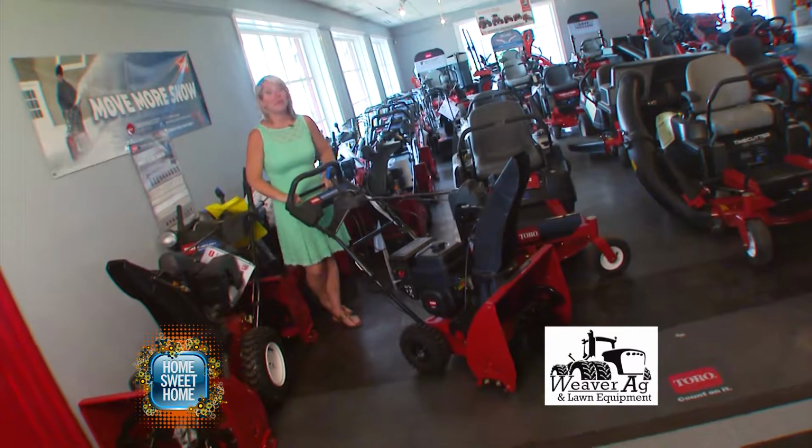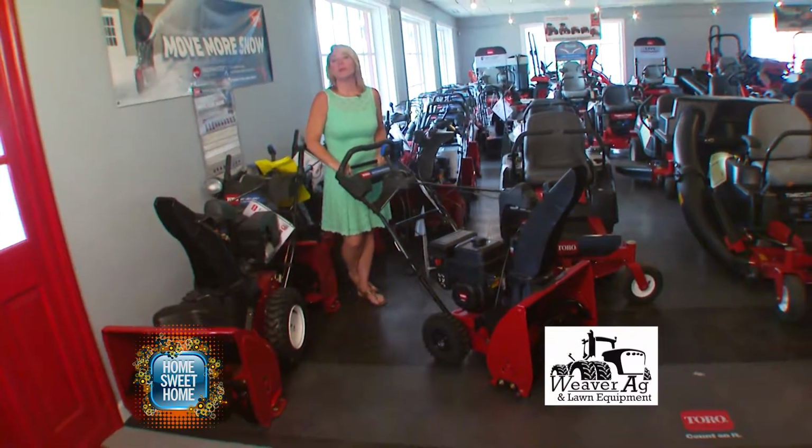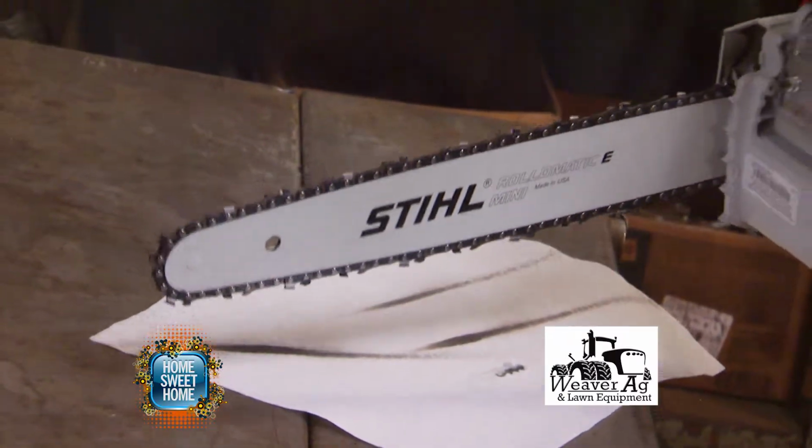While it may not currently be snow blowing season, although around here you never do know, when you're ready to get rid of the white stuff, come to Weaver Ag and Lawn because they have a full line of snow blowers. And they can service them during the off season too. We're here in the service shop at Weaver Ag and Lawn.